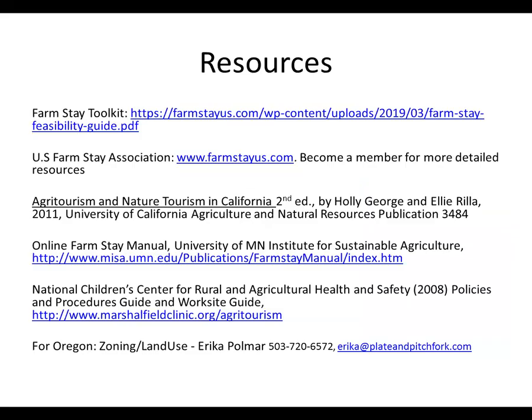These are resources, and this will be available on our website as well. But that farm stay toolkit that I was talking about is actually something that you can print out and fill in. I just gave you the high level of it. Farmstay USA, this is us, farmstayus.com. You can become a member.